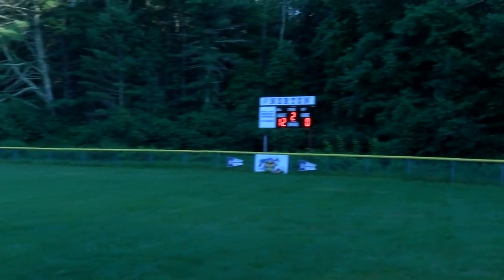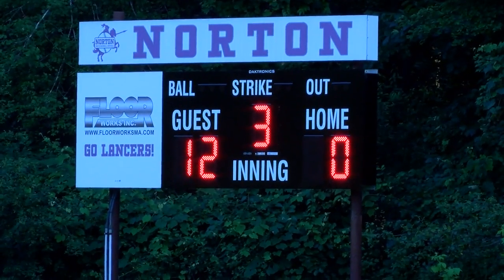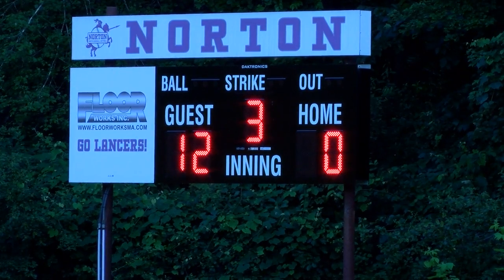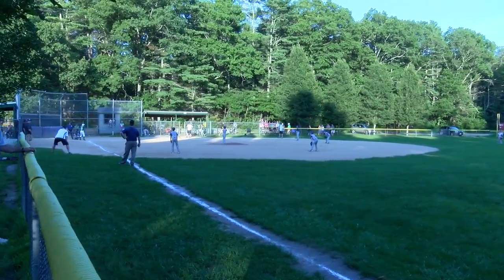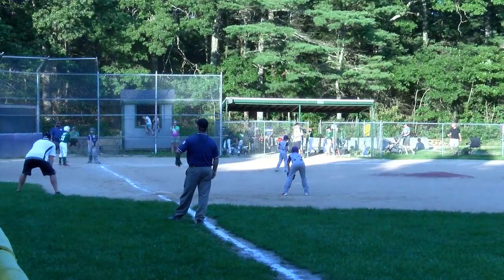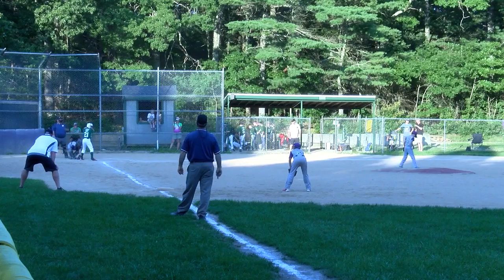We head to the top half of the third inning. Crisis averted with the score Mansfield 12, Norton 0. All right, and we're back for the top of the third inning with Troy Lasbury Casey up to bat. He struck out in his first at-bat tonight. First pitch is in there for strike one. Giblin on the mound for the Lancers.